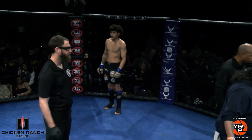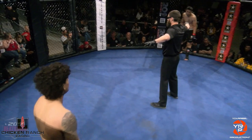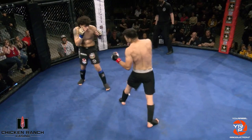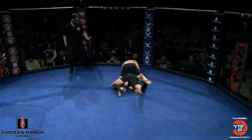Heading into round number two, Guerrero fighting out of the red, Garcia fighting out of the blue corner. Garcia goes high. Guerrero seems more confident in his strikes and trip, and Guerrero ends up on top. Garcia gives up his back.